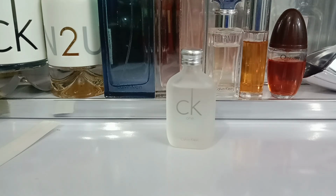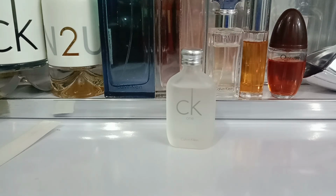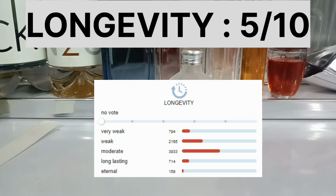So this has a 3.8 out of 5 rating with some 15,000 plus votes on Fragrantica, and on Parfumo this has 6.7 out of 10 with some 1800 plus votes. So the longevity is like a 5 out of 10 or even weaker than this. This is about 1 to 2 hours, very weak on the skin, very light and soft, and about 4 hours on the clothes, again a very light and soft scent. So it is not really good.